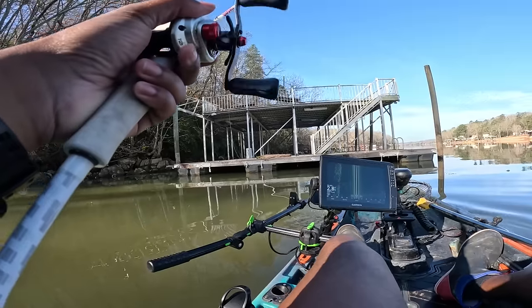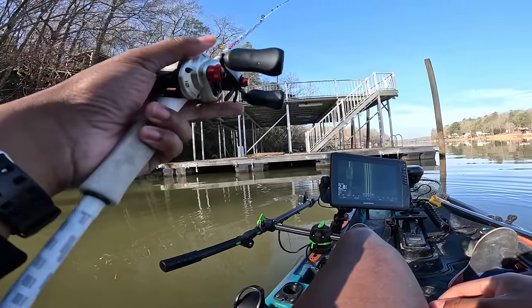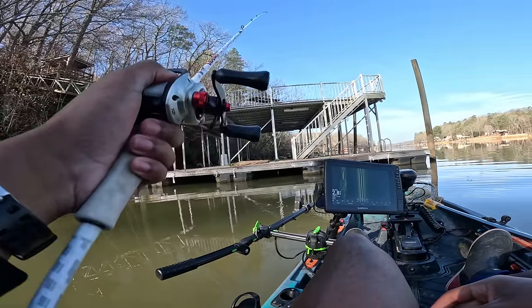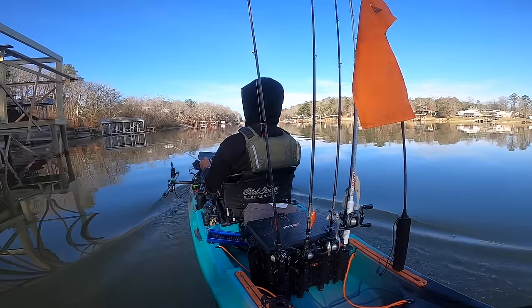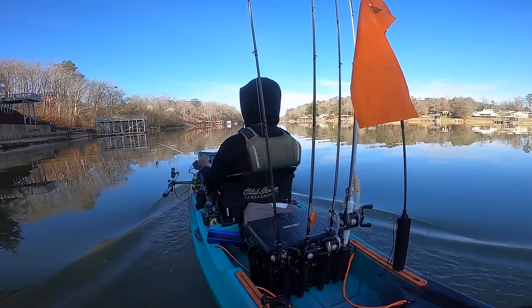This water's super dirty. As long as we don't get any more rain like we've had, we should be good. We might be better whenever there's some heat on them. As the day goes on, these actually might get a lot better.